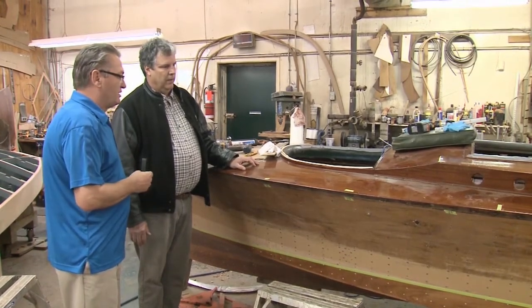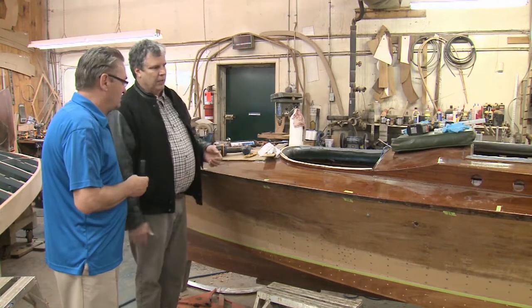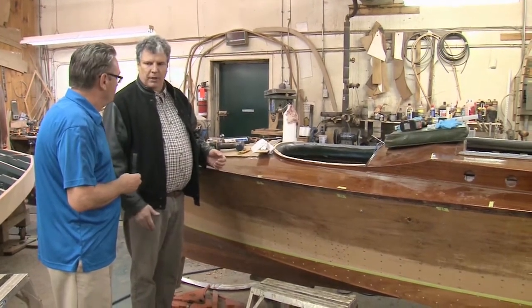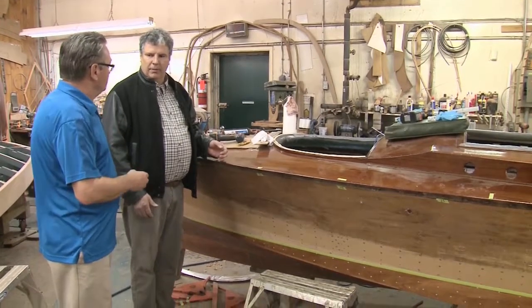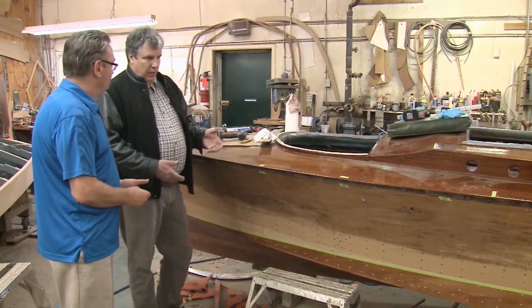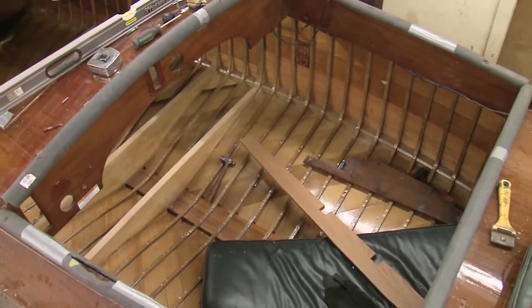How in-depth is the work here? Being pointed at both ends the way this boat is, it had been squared out at the back to give it more stability. The current owner wants to go back to something that's more original. So we've had to come up with the hull shape and design to put that back to original. That's a lot of work.